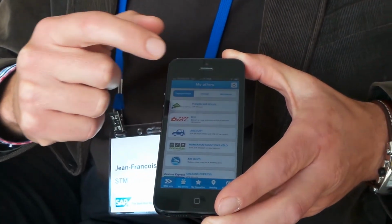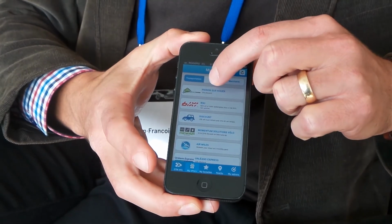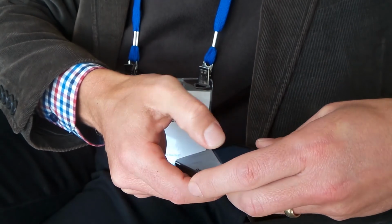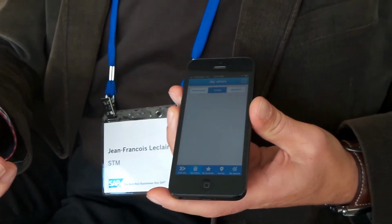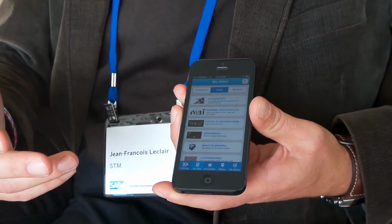We also have a category that's called outings, which is basically everything that is related to what people do outside of work. So they go to movie theaters, they go to an event, they go see a concert, they go to a restaurant.